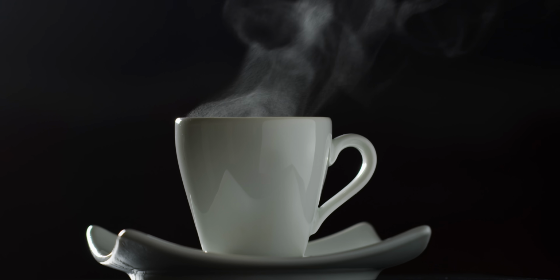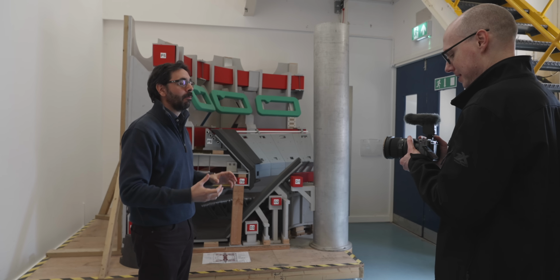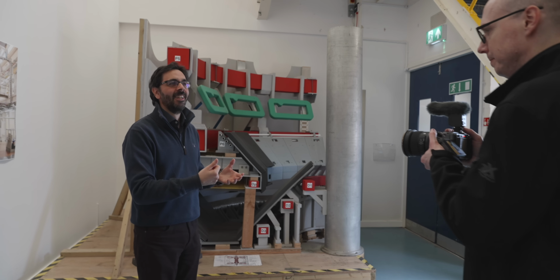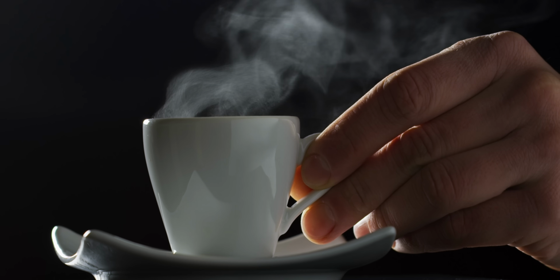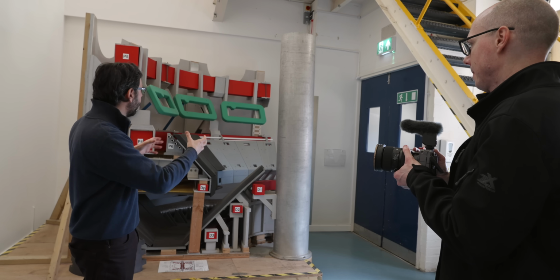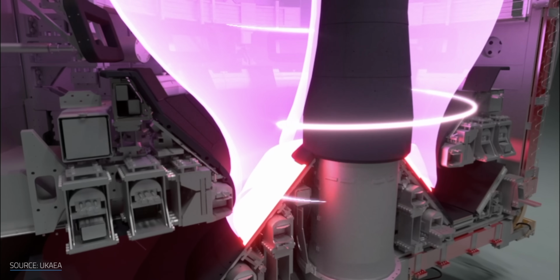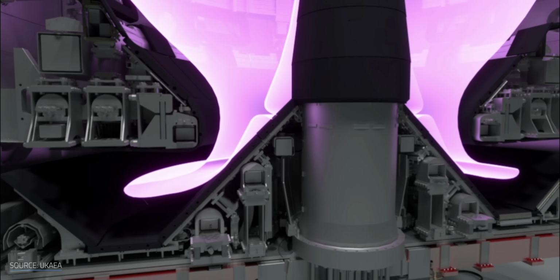It's what we really want to get, right? We want to get this coffee as hot as possible, but we will not be able to handle it if we were just holding the cup with our hands. So we need a handle. And the diverter has the same function. It tries to separate this very hot and very energetic plasma from the surface of the device.